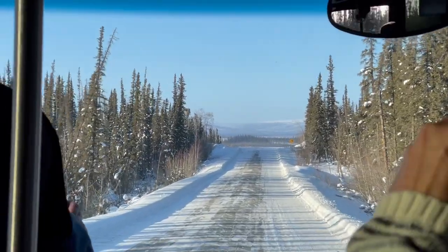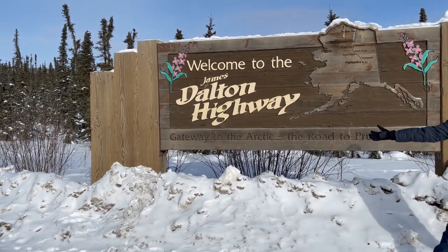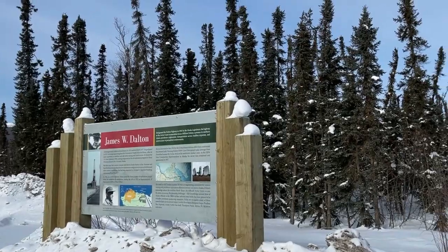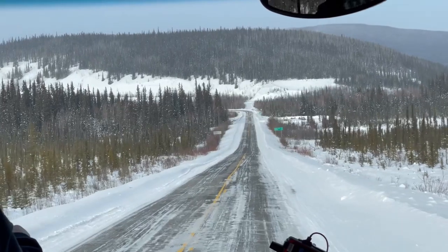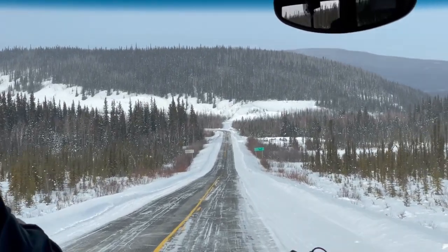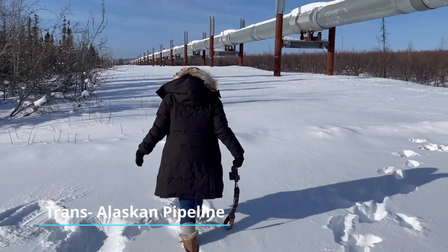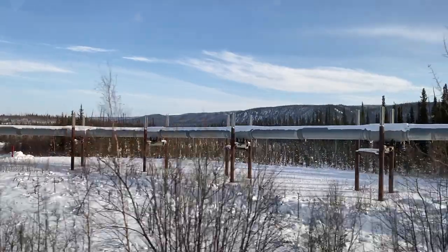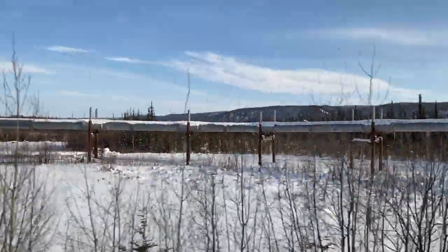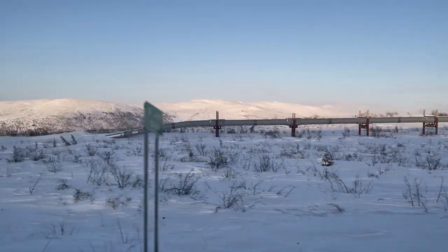We then continued our tour and reached the famous Dalton Highway. This is the Trans-Alaskan Pipeline, one of the world's largest pipeline systems. The pipeline, which was built between 1975-77, carries an average of 1.8 million barrels of oil a day.